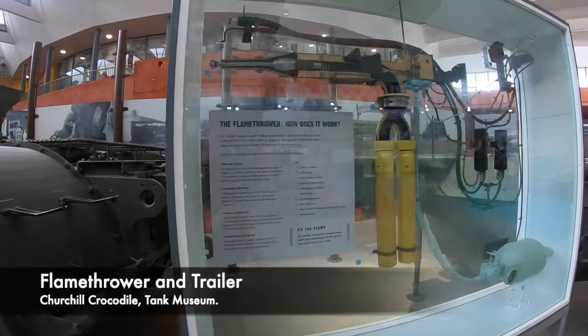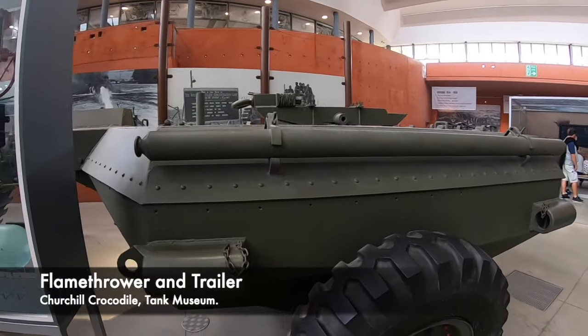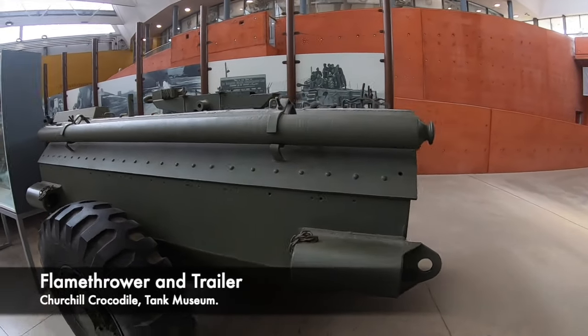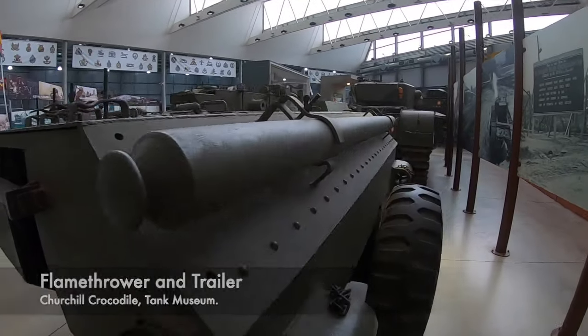The trailer could resist small arms fire, but could be penetrated by heavier weapons, and if this happened, then there would be an almighty blaze. The Crocodile's crews would need to use their tanks to shield the trailer in a way to help protect it, and over large distances lorries could even tow the trailers to minimise any risk.